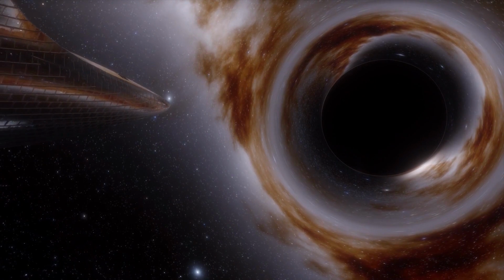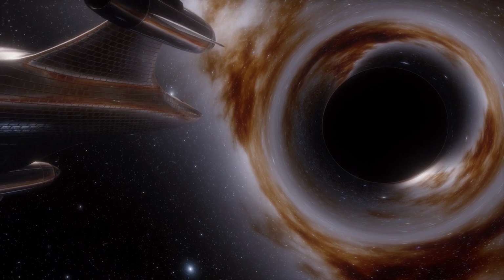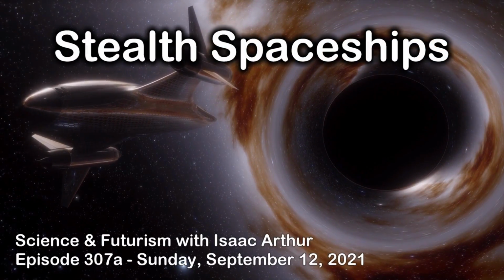Possibly the biggest difference between detecting a ship in space as opposed to on Earth is that there is no horizon to hide behind, except perhaps for a black hole's event horizon.